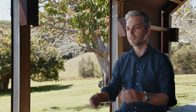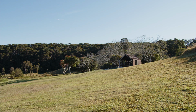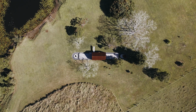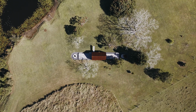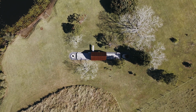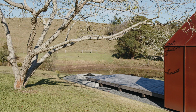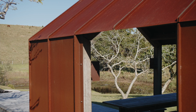As you approach the site and you see it in the landscape, there's then a moment when it's denied and then revealed to you at a different scale in a different context. It was identified as a special place on the property and had been used for informal gatherings and picnics. And so the idea was to reinforce those existing uses and provide some kind of opportunity to explore new ways of occupying that landscape.